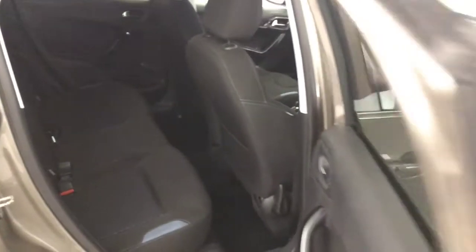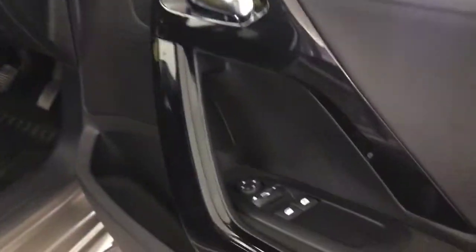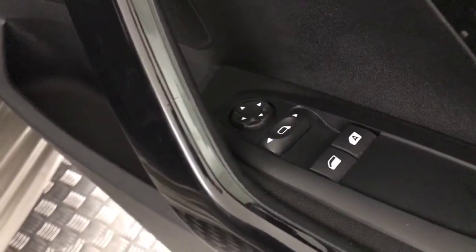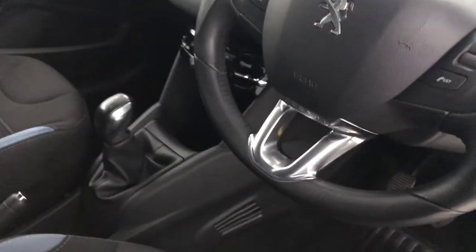Cloth seats with a blue styling to them, really, really clean. And then these back ones look like they've never been sat in. You've got Isofix as well. But just in the front, so just have a look, you've got electric mirrors there and electric windows. Seats again, fantastic order, really, really clean there. No funny smells in the car, smells really fresh actually.